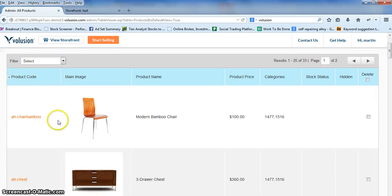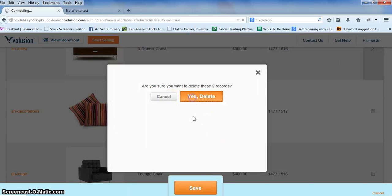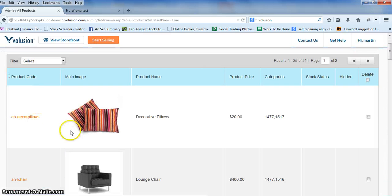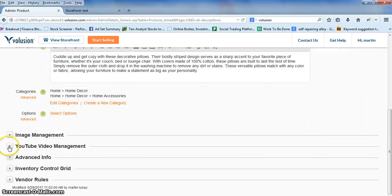Let's reload this, and it gives you a better overview, because right now you can just click on delete and things like that, and right away it deletes the products without you doing it manually. So with this product, it's very simple. Let's click on this product code, and the images in here, for example, they have the price, they have a weight of 0, so you can kind of leave it empty.